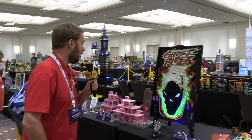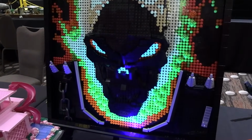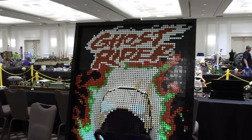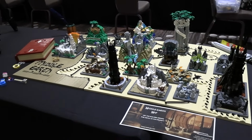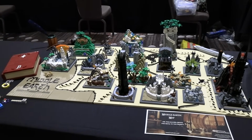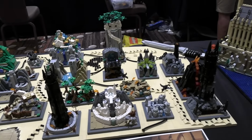Come over here now to this section, and we've got a Ghost Rider, Spirit of Vengeance, and it's got a black light on it to really accent some of those nice neon elements. We've got this 3D Middle-earth map by Brian Firks. We interviewed him about this last year, and it's really cool just to represent all those different locations from Middle-earth.